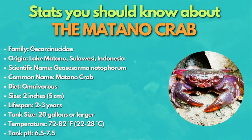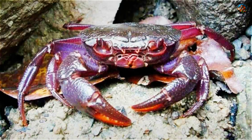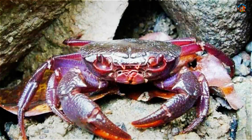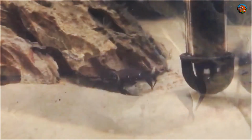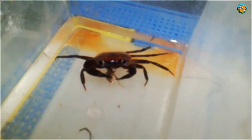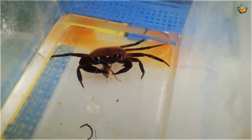Matano crab is another species that you may not be familiar with. Matano crabs are aquatic organisms that, if necessary, may also travel to dry ground. They have white pigmented joints and a gorgeous deep purple color throughout, including their carapace. The Matano crab is hostile towards other crabs of the same species, thus having more than one male in a tank is not recommended. Male crabs will undoubtedly engage in combat, sometimes to the death.